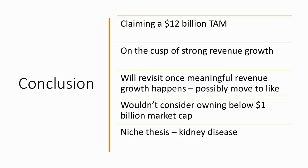So we wouldn't invest in any firm below $1 billion market cap. So even if that share price goes through the roof, if they have successful approval, then that's where our valuation ratio comes into play. We say, well, it needs to have a decent valuation before we consider investing in it. And then we also need to consider that this is quite niche. Kidney disease is fairly niche. And whenever you have a disease like diabetes or kidney disease, and a company is just targeting a single disease, we find that it's more optimal that the value proposition crosses more than just a single disease.